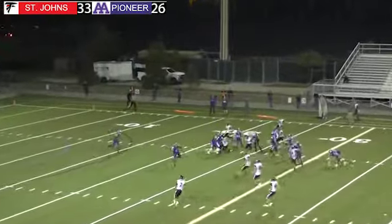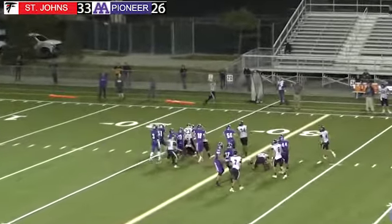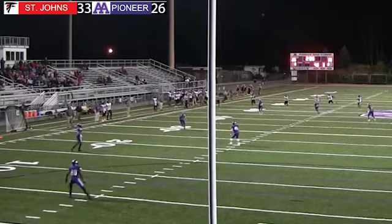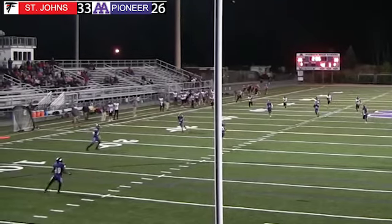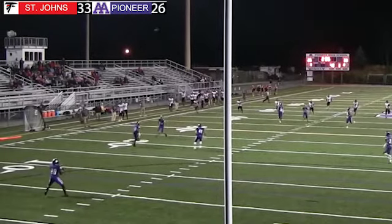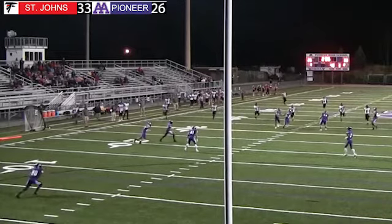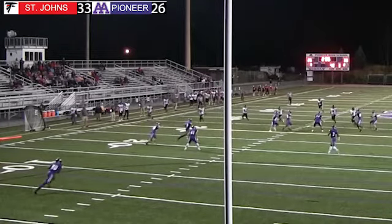Grabbed by Trustee. Out to the 10, out to the 15, out to the 20. Trustee through some traffic. Out past the 25-yard line. Taken down at the 27-yard line. Good return by Trustee, as he was tackled by Kinney.